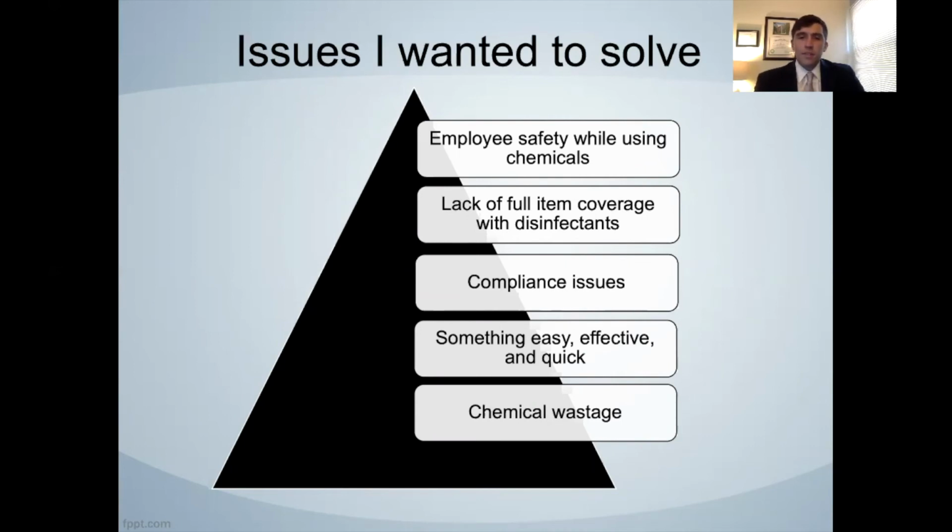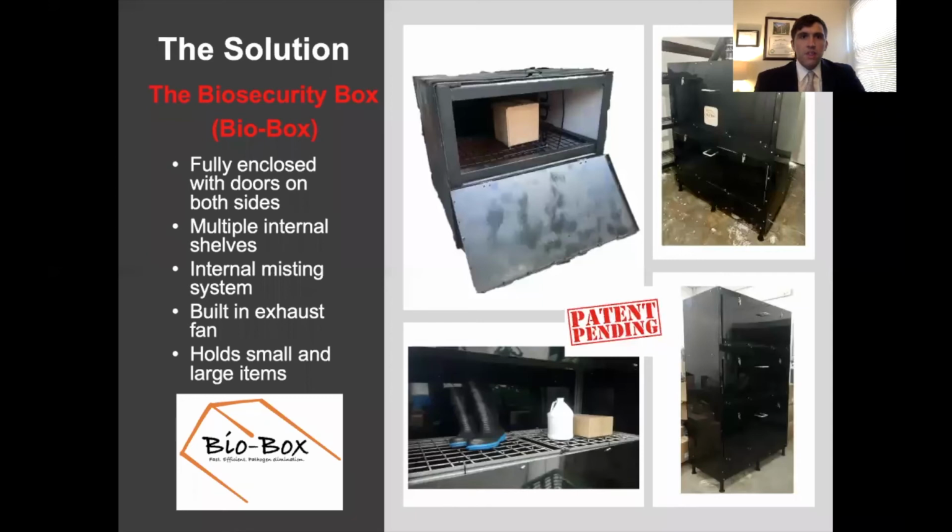I wanted to create something that has a chance to increase compliance, and also something that's easy, effective, and quick, and also reduce the amount of chemicals that are wasted. And to solve these issues, I created something called the biosecurity box.